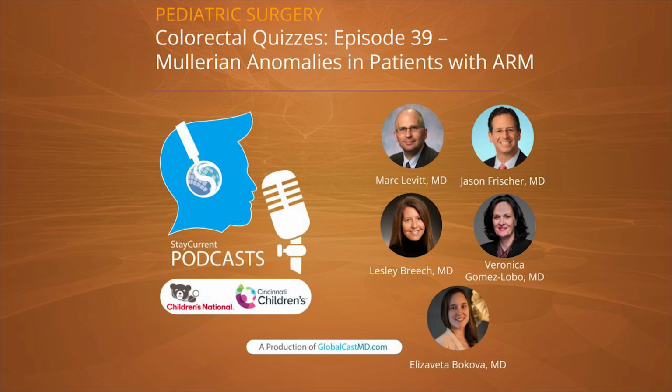And here are some take-home points. We emphasize the importance of suspecting Mullerian anomalies in patients with anorectal malformation. An early delineation of that anatomy is extremely important, particularly prior to the onset of puberty, so that we don't run into those emergent and more catastrophic situations where we have an obstruction.